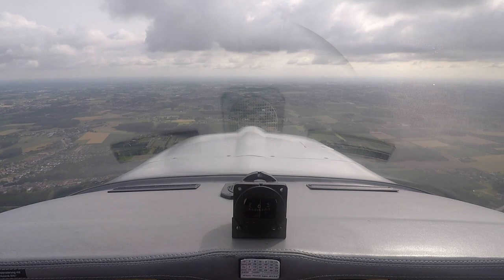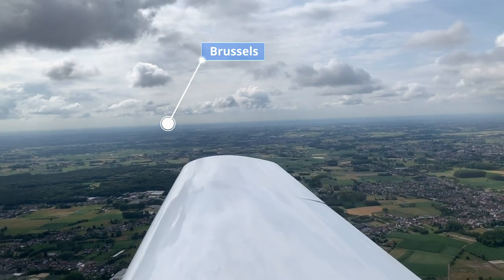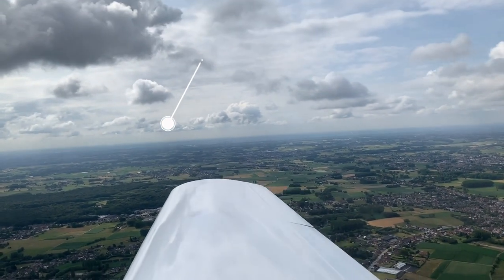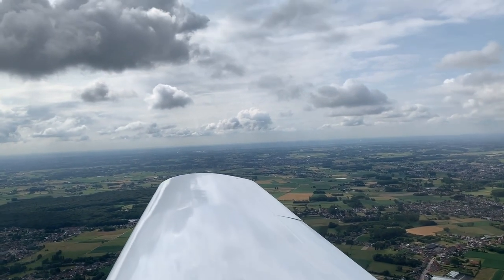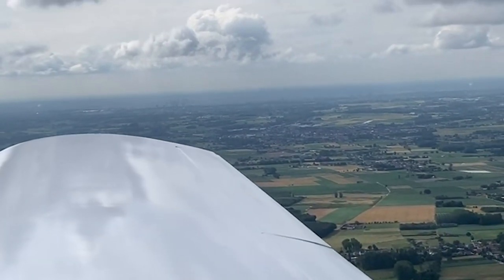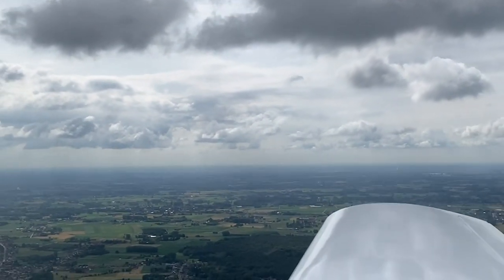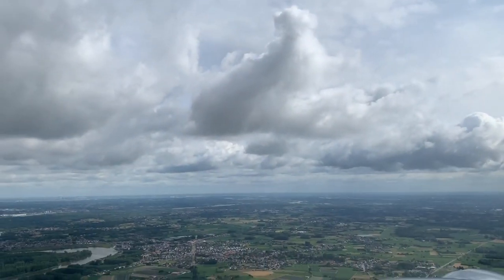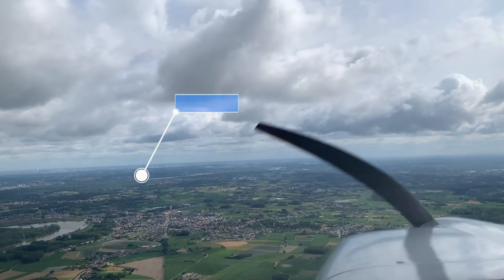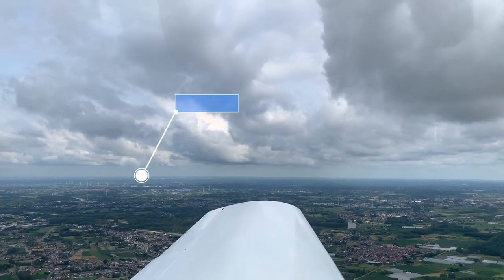Now enjoying this moment very, very much. On the right side, just past the wingtip, just under the horizon, you have Brussels City, and just left of that is Brussels Airport. If we go in front of us, we have Antwerp, just left of the nose. And on the right side, we have the industry of Ghent.